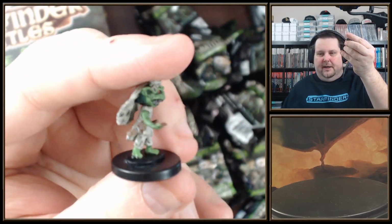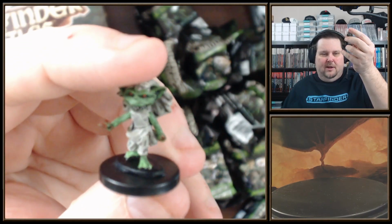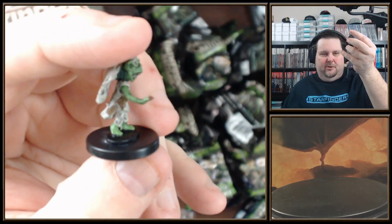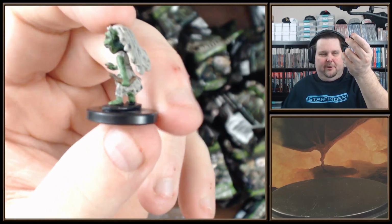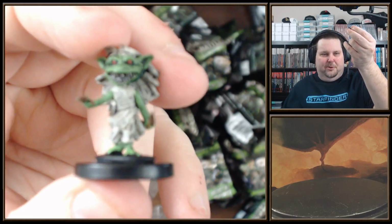So if any of you folks know the history and lore about these things, let me know in the comments section down below if these were hand painted or not, because a lot of these actually do look like they were hand painted. But yeah. She's got her little short bow there. She's got a quiver with some arrows. Really cool. I like that.